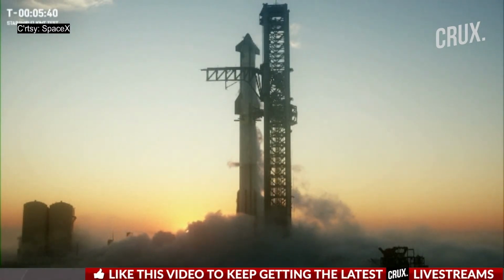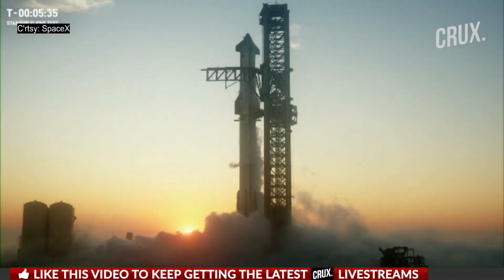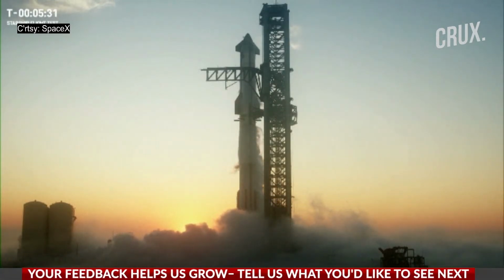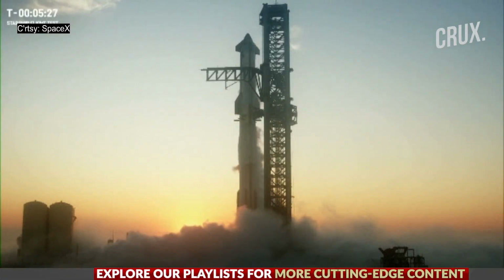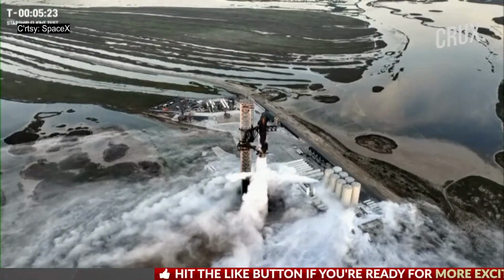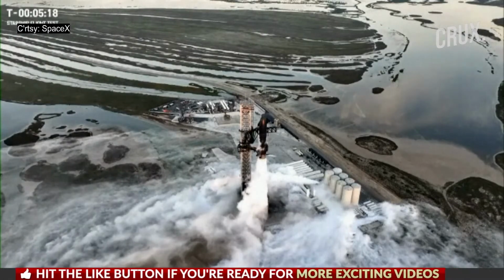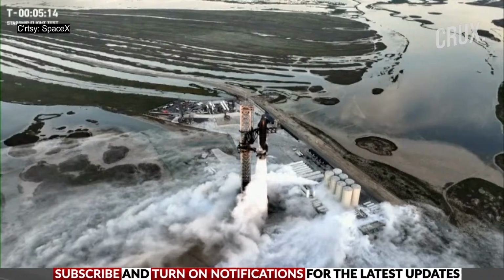Just amazing views of today's launch. There's nothing quite like a launch at basically sunrise. Sunrise, I think, was just about 10 or 15 minutes ago out at Starbase. Yeah, these views are just incredible. Couldn't ask for a more beautiful day to attempt a test flight here. Again, these are live views of Starship as it awaits its second integrated flight test.